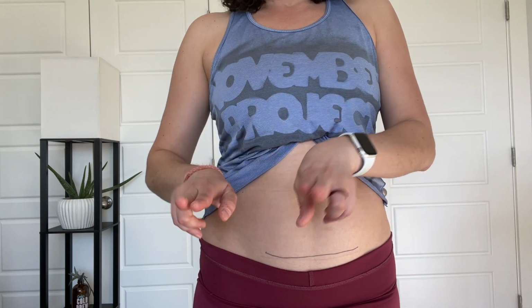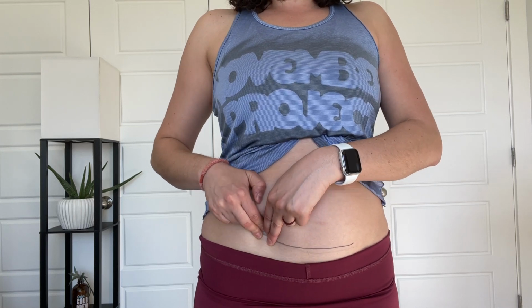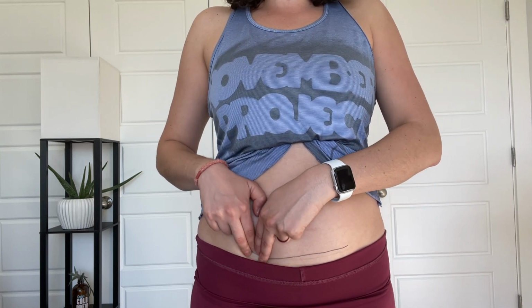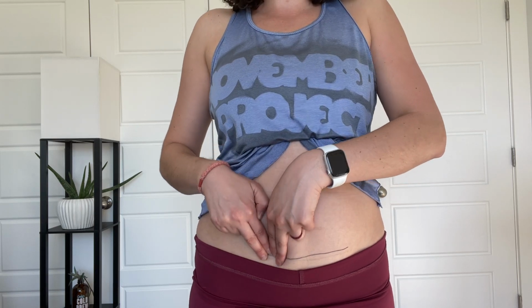Again, you're lying down on your back, belly is relaxed. You're going to use these two fingers. And the first thing that we're going to start with is putting fingers right on the scar and just going in circles. And what you want to feel is, how does the scar move? Does it move under your fingers? Does it feel like you really have to pull it? Is it a really limited range of motion?